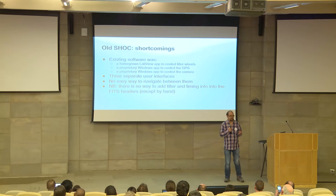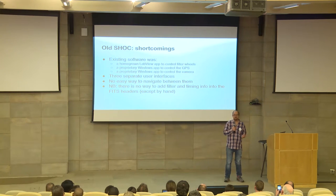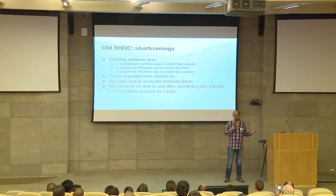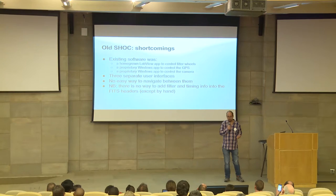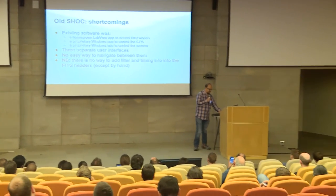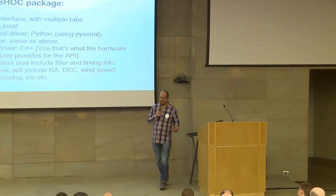It was expected of the astronomers to put this in by hand, but not all of them got that, and not all of them remembered to do it, and some of them spent a week at Sutherland taking data, went back and discovered that their data was worthless. So we'd like to get past that. So we've developed this new package.